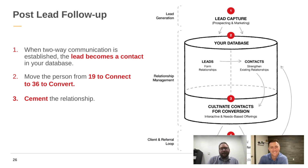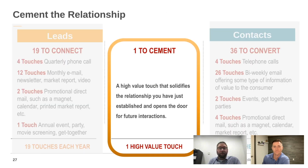So whether it's a lead or a contact in your database, they should be in your touch campaign. This is how you gain that mind share and continue to do the job of the real estate agent. At this point, when the lead opens the door for the two-way conversation, we've got to cement that relationship. So this is the high value touch that solidifies that relationship. Everyone in your database should be cemented right when you transition them to the 36 to convert.